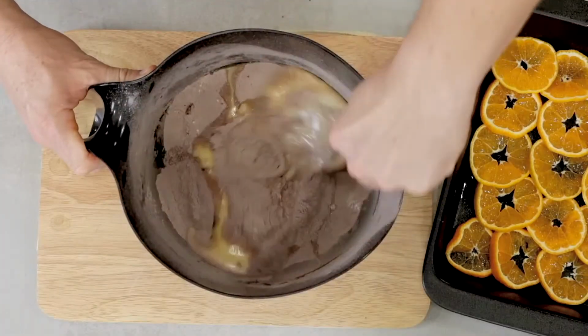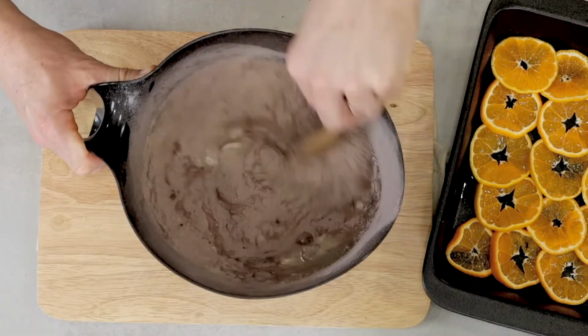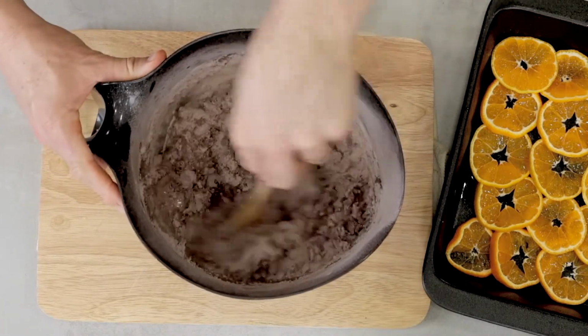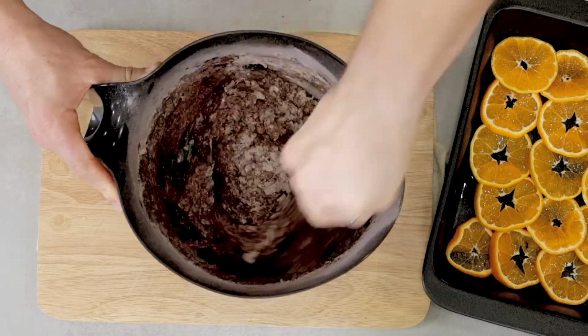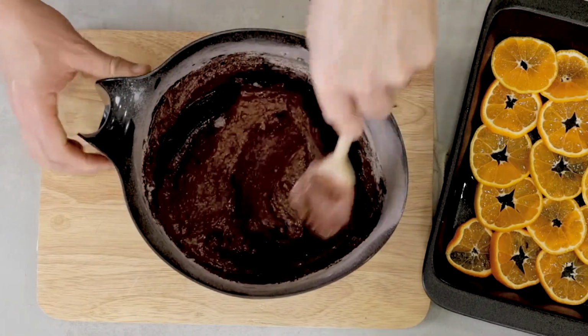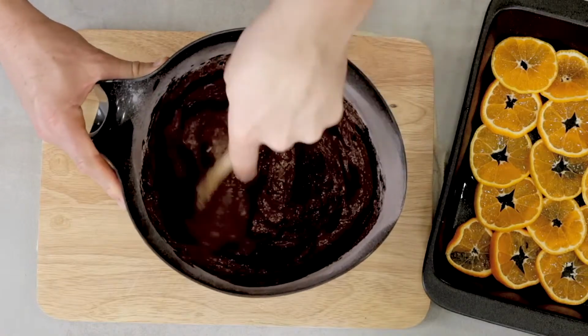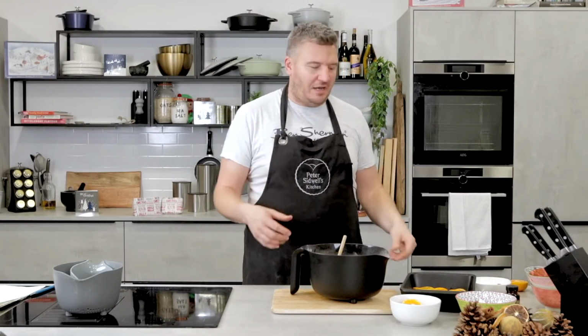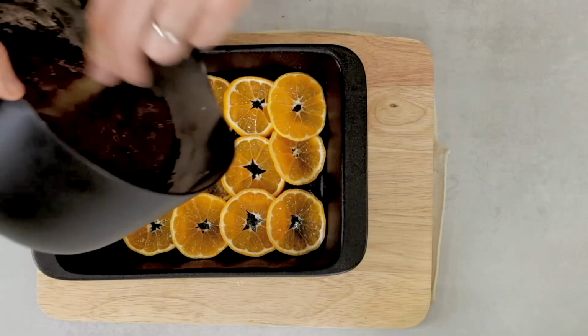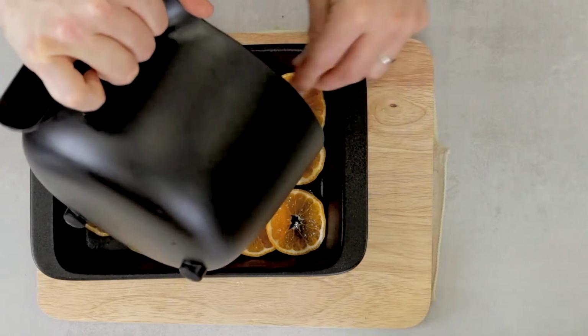Okay, and then we're just going to fold this together. Just give it a nice gentle fold. Don't overwork it because you don't want it to become quite tough. Once it comes together, it's done. That's it. How would you serve this, hot or cold? Hot. But give it 5-10 minutes after it's come out of the oven. Right. So let's pour this on top here.